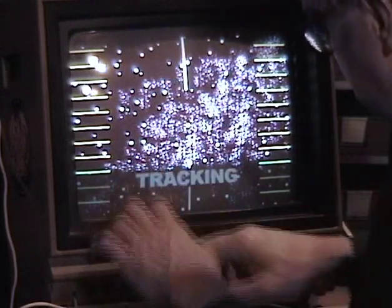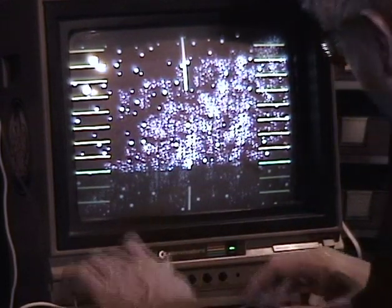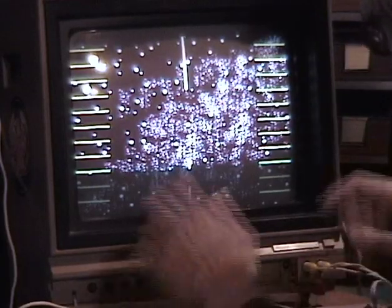The coordinates are almost ready, set here, just about ready to go. It appears to be finally working.